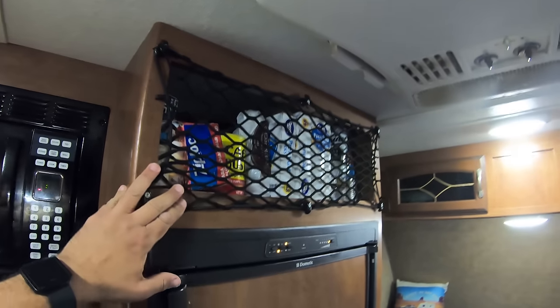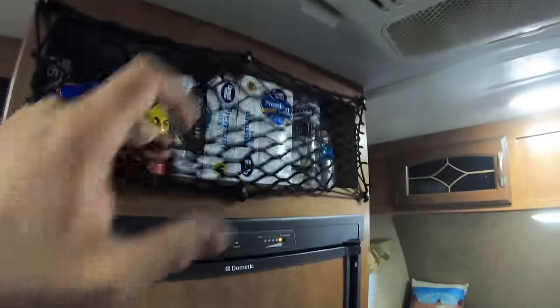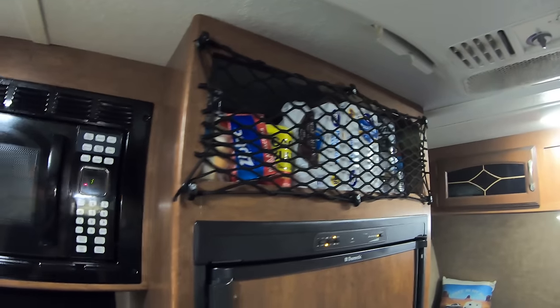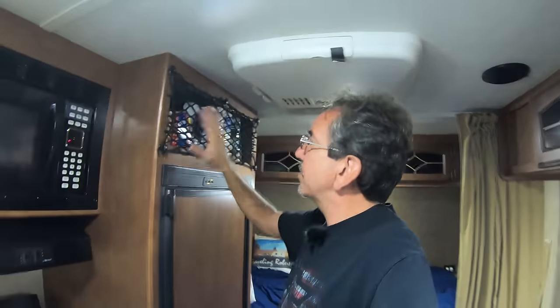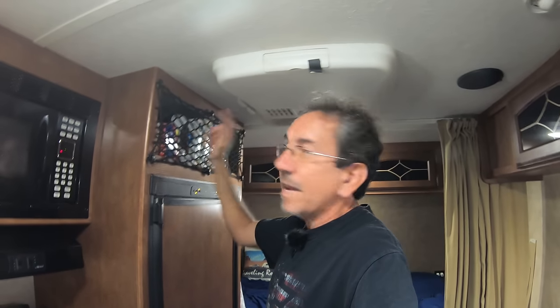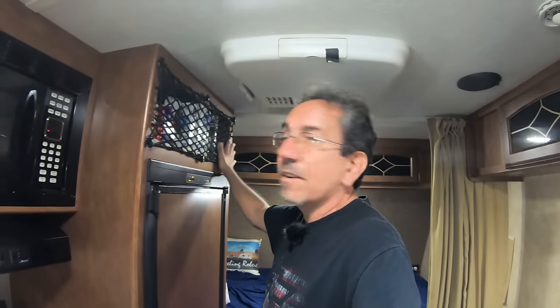This up here was just a useless hole. So what we did, we found this cargo net, which I forget where we bought it, but I might put a link to it. And we made it into our pantry. But not only our pantry, I'm not gonna do it right now, but I'm gonna empty it out and do a shot of this. Because back there I have my solar controller. I have the WiFiRanger. I have the switch for the Togo Road Link, and I've kind of utilized this space as well as possible.